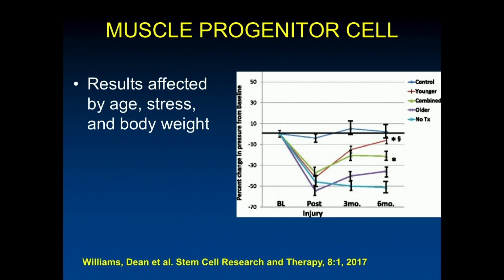Stress, so in monkeys you can have the dominant monkey and all the submissive monkeys, and the dominant monkeys do better with treatment with stem cells, much better than the other groups. And body weight, the more obese the animal, the less well they do. So these are things, again, for us to start thinking about as we start translating this to the human population, things that are going to be factors.